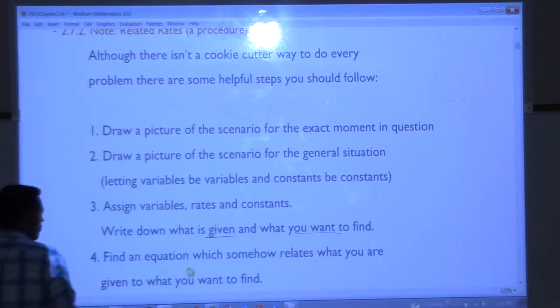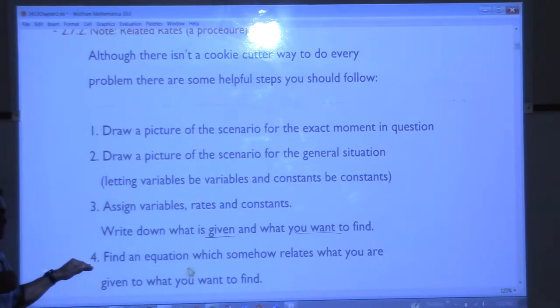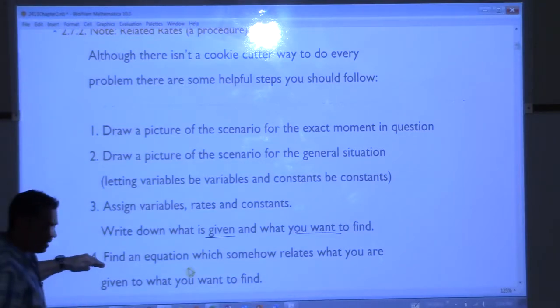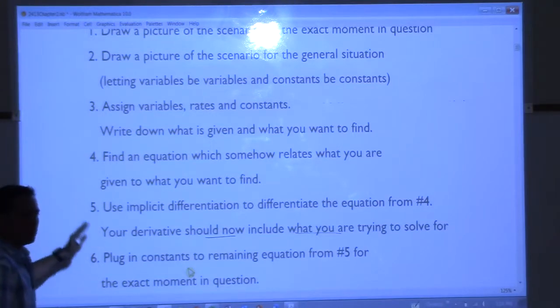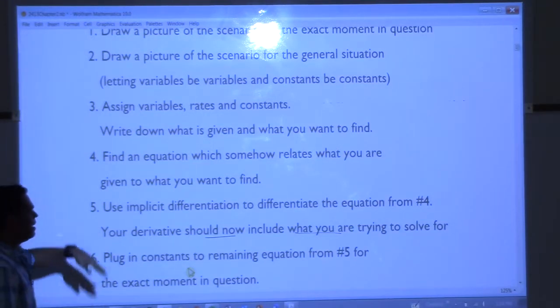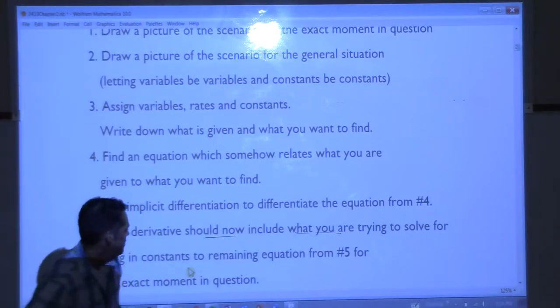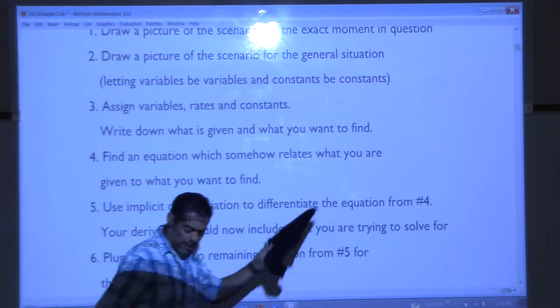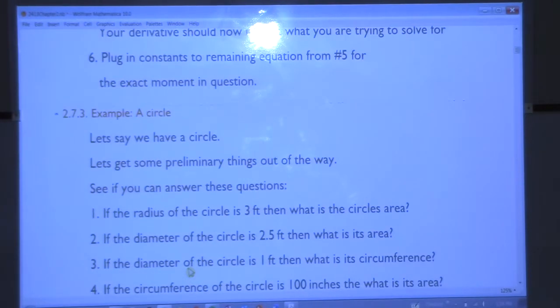Once we figure out what we're given and what we want to find, we're going to need to come up with, on our own, an equation that relates all the variables together. In general, we're not going to be given an equation in these problems. We have to come up with the equation. Then once we have that equation, we will do our implicit differentiation and then solve for what we're trying to solve for. So these are the steps. I'll refer back to these in a moment, but they're on Canvas. You can print this out if you want as a guide. All right, y'all ready to get started?